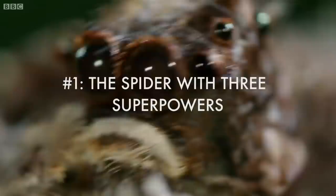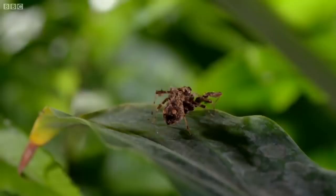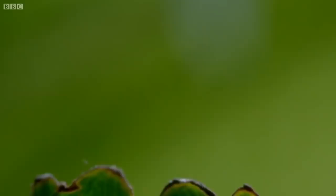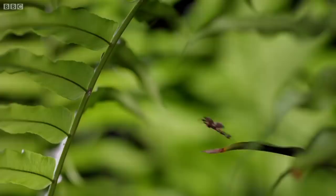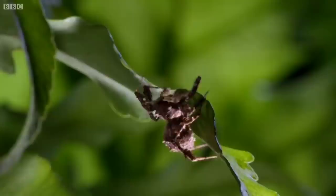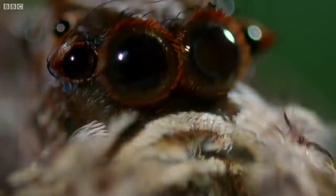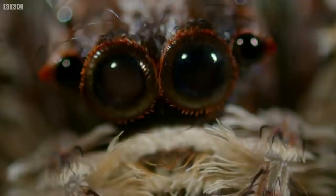To help her in her quest, she's equipped with 3 superpowers. First, an amazing approach to getting about. Portia is a jumping spider, able to leap up to 50 times her own body length. Nowhere seems beyond her reach. Next, her second superpower, superb eyesight. Essential if she's to distinguish her prey in all this clutter. Because her prey doesn't stray.